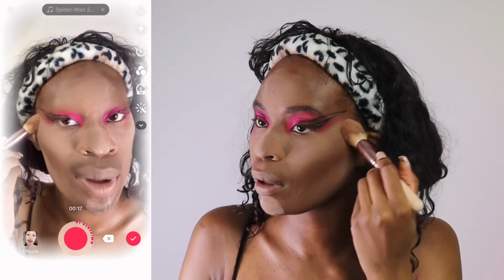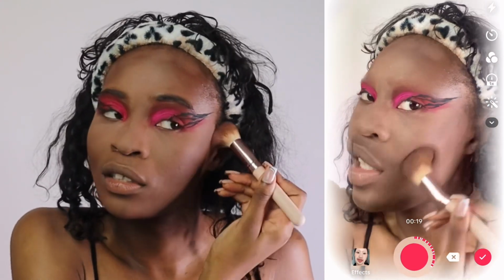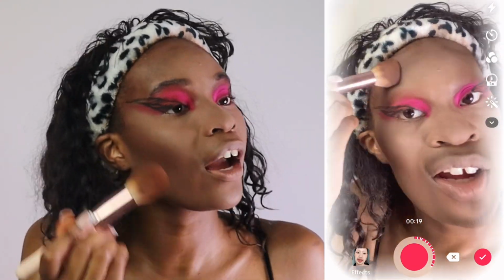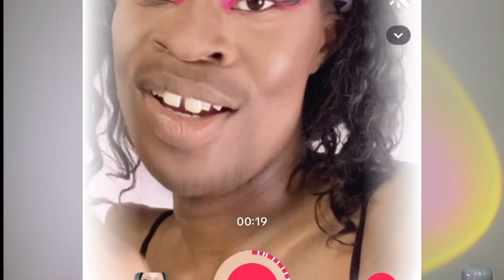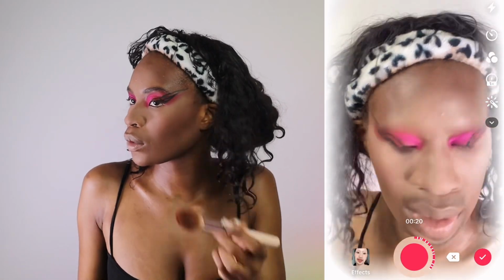I'm done with the eyes and now it's time to blend out my bake that I put on earlier. So let's just wipe off all this powder. Okay, bestie, we are now gonna add some contour. I don't know how much I should put on, honestly. I'm a little bit scared of what this is gonna look like. Blush. Why does it look so, what the hell? This one. I think that's what it's supposed to be.